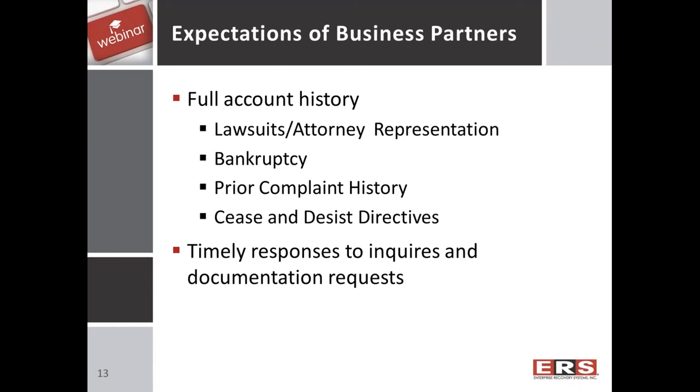And timely responses to inquiries and documentation requests. We have rules for response. If it's an initial validation, we have 30 days to respond with original documentation stating that they owe the debt. If they file a complaint with CFPB directly, and it's important to know that the CFPB actively markets their complaint database. They ask consumers to file complaints for bad activity by debt collectors. If you go to their website, you will see that. There's a lot of consumer education on how to file a complaint against a debt collector on their website. But it is critical: we have 10 days to respond to CFPB with any complaint that is filed.